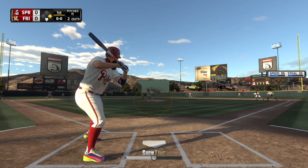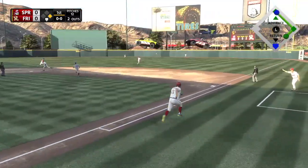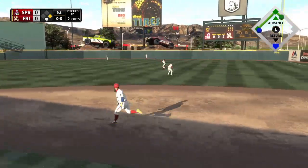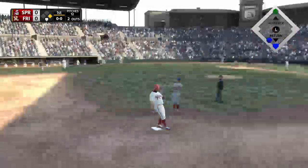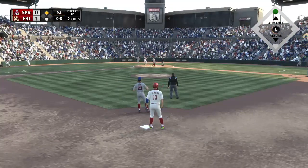First pitch on its way. Stung into the gap in right center for what should be extra bases. Come on, go hard, you're scoring. Go hard. Hernandez rounds third and is digging for the plate. And he's safe at the plate as they take the lead.